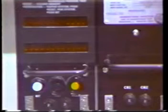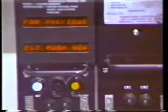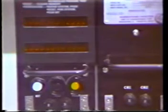After 2 seconds, the display sequences to, for previous flights, push now. This display will hold for 15 seconds. Pushing the bit switch within 15 seconds, the test sequence for the next previous flight will be displayed. If the switch is not pushed, the display is terminated.